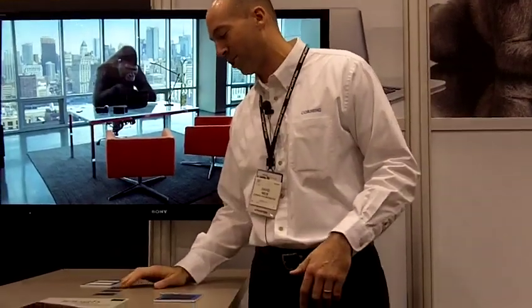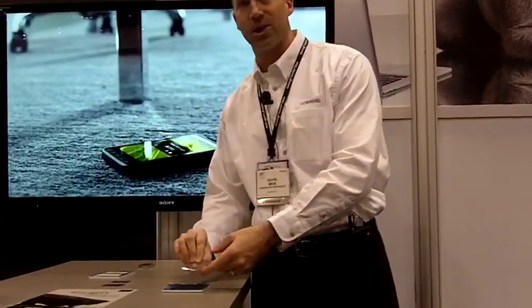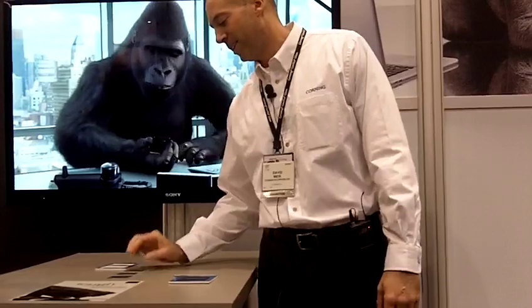So you can see the difference right there. He's white knuckling it, pushing down as hard as he could. That little divot you see there, that's on the plastic itself, and that's not on the glass.